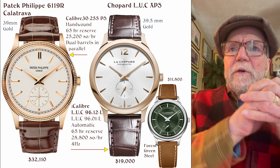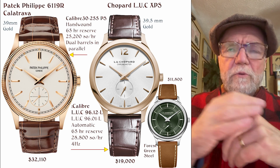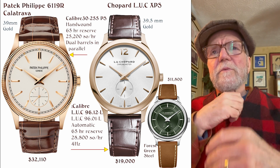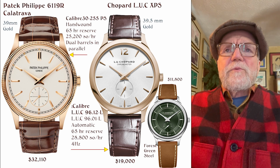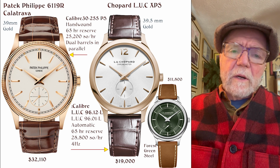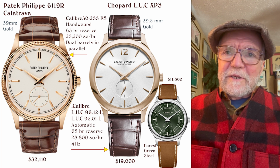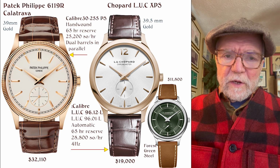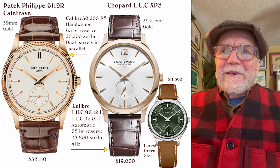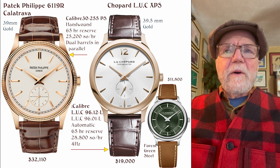Now, the first one is sort of a classic. I once had a Calatrava. It was an older one, but I love that watch and it just was wonderful to wind, and it was a really great watch. And this one, the Patek Philippe 6119R Calatrava, is really one of my favorite Patek Philippes. It still is. It's $32,110, which is usually over my budget, unless I got lucky on selling some watches, but I don't know whether I would get this one or not, but I like it a lot.